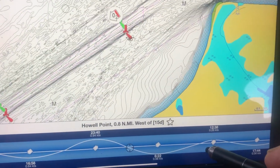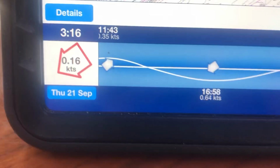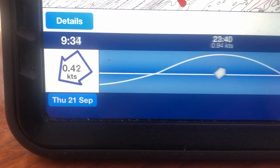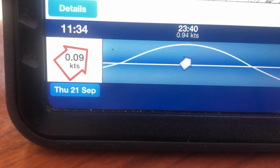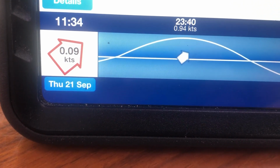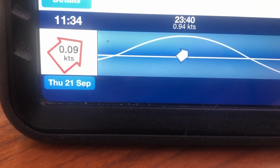And Thursday morning, it's going to run south from about 3 a.m. until about 11 a.m. on Thursday. That means on Friday, it will run south until around 11:45, maybe noon.